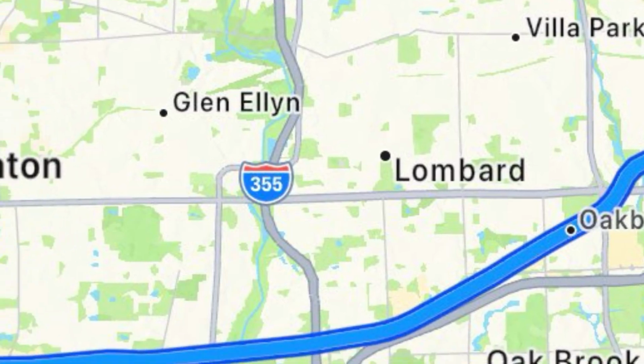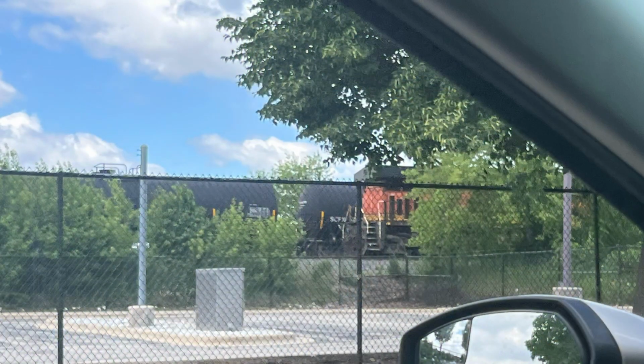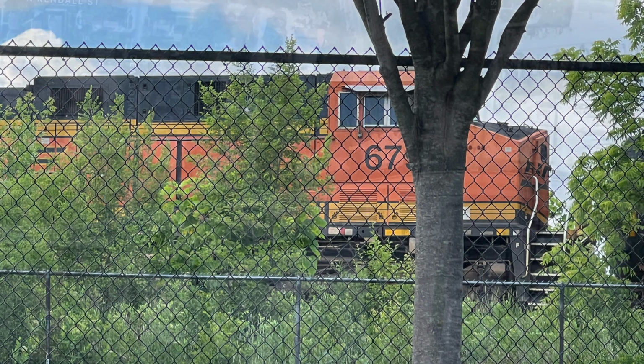We were tired of UP's showing of absolutely nothing, so we headed to Aurora, and on the way, we caught a few glimpses of a BNSF GEVO as a DPU on the rear of this freight train. Wonder if this will be important later.